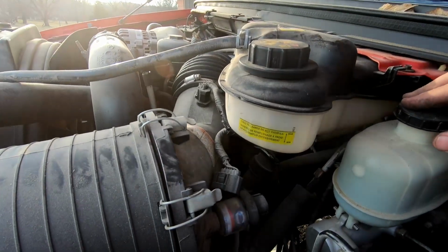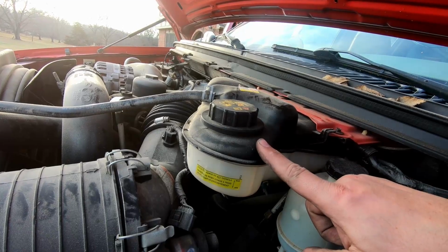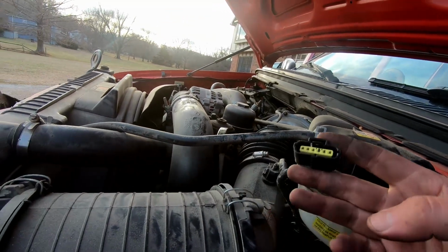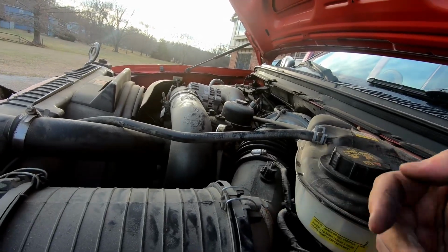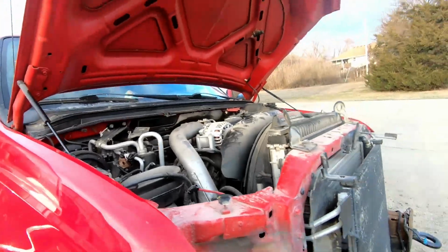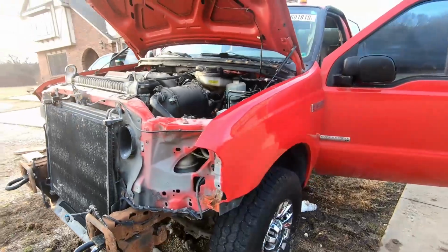And I checked all the fluids. Everything looks good except there is no coolant in this tank, so I'm a little concerned about that, but I don't know what that goes to. I've never worked on a diesel before, so this will be a new experience for me at least.